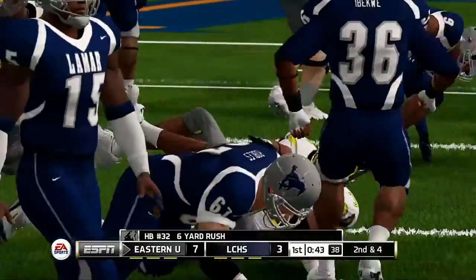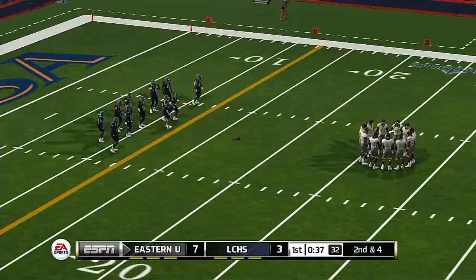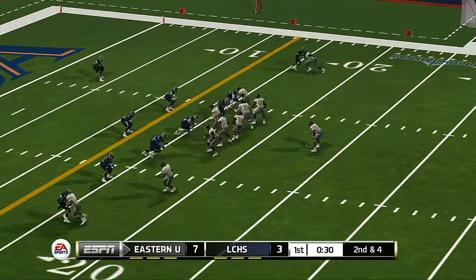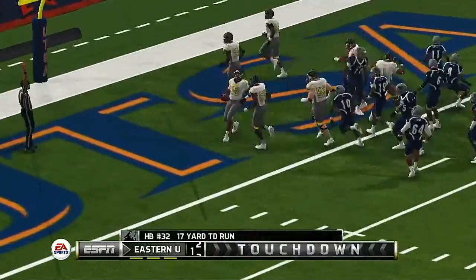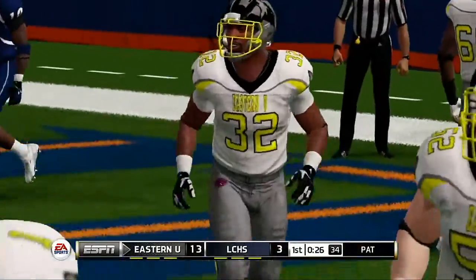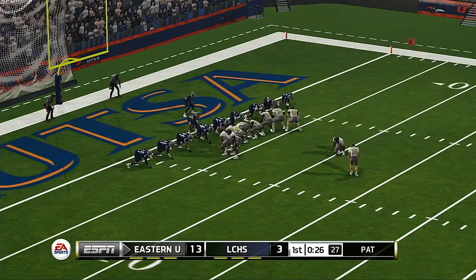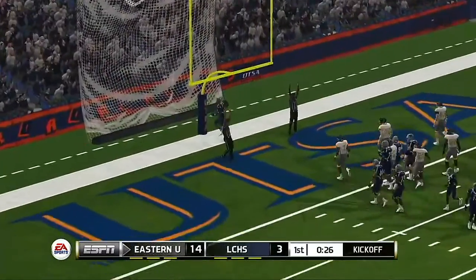And he carries the ball for a nice gain. Gain of 6 yards. That'll make it 2nd and 4. The 10, the 5, he's in for the touchdown. He makes the PAT.